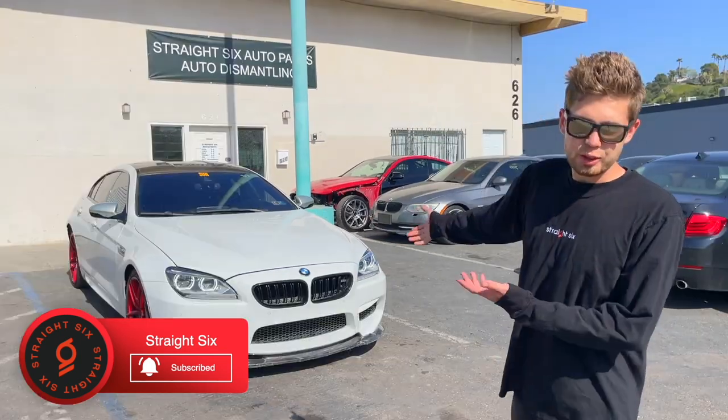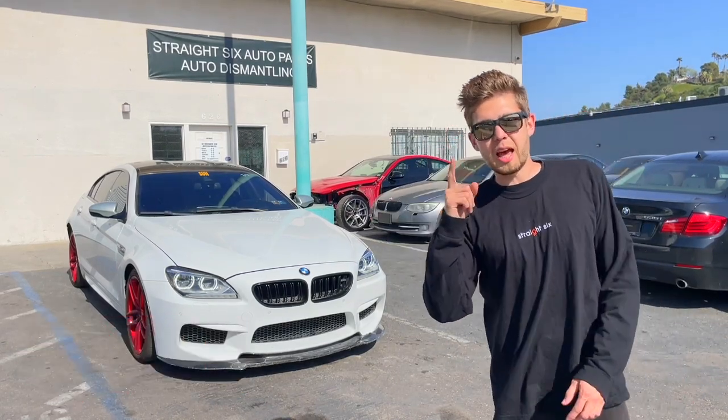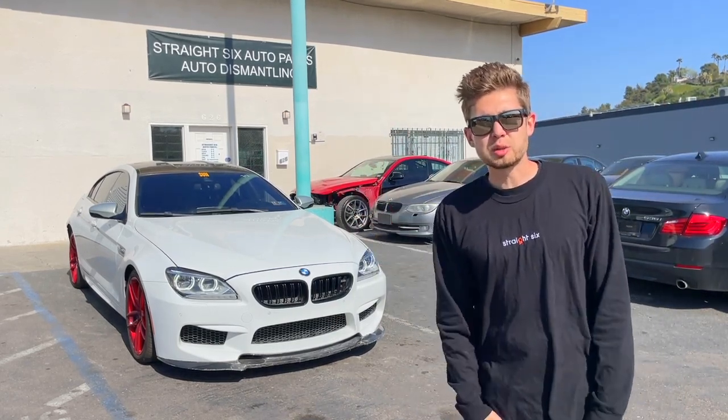that came to us from San Diego Copart with the rear end damage. As you can see, the car is white with the black interior. But the reason we bought this car is that it's the built engine. It's got the forged pistons, forged rods, everything rebuilt like about 20,000 miles ago.